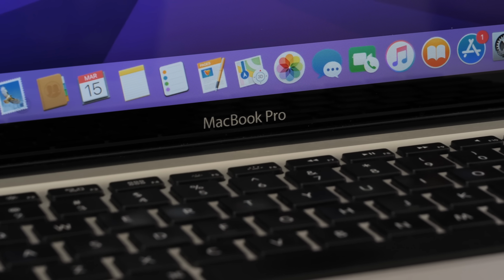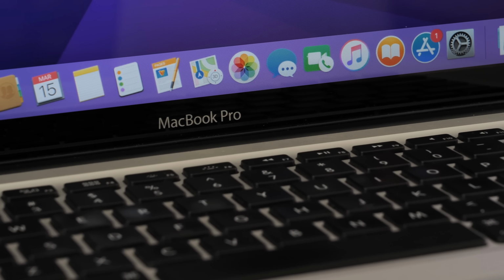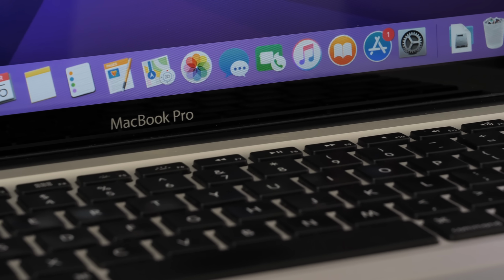Because this thing was so cheap and is in such good condition, there are a ton of options for something like this. I could probably flip it as it is for $300 or $400. People will pay that sort of money even for machines like this. I could take it all apart. I could sell the board, the display, the top case, all of the parts individually. That would probably net me over $300.